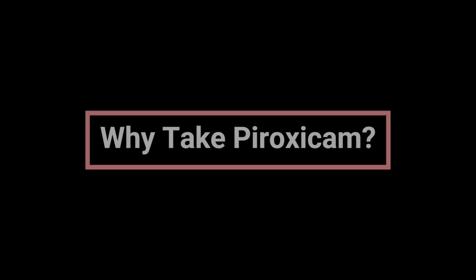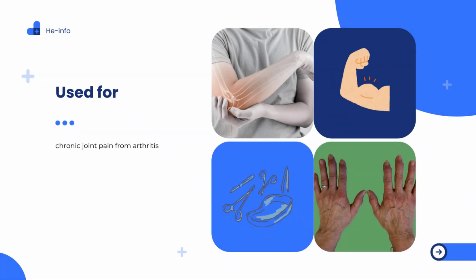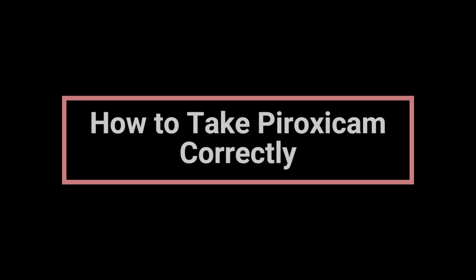Why take Piroxicam? If you're dealing with chronic joint pain from arthritis, Piroxicam can be a game-changer. Clinical studies show it helps reduce joint inflammation and improves mobility by blocking enzymes called COX-1 and COX-2, the culprits behind pain and swelling. How to take Piroxicam correctly?